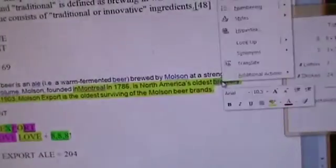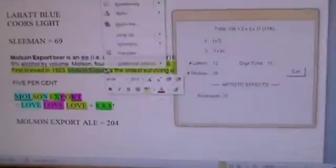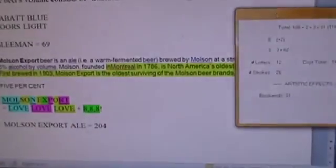And then it's North America's oldest brewery. Well, brewery divides by 3, oldest divides by 3, so oldest brewery divides by 3, 888. North America's divides by 3, so North America's oldest brewery is a set of 3 times 3 times 3 to the third prime. It's too obvious. And so first brewed in 1903, Molson Export is the oldest surviving of the Molson beer brands.